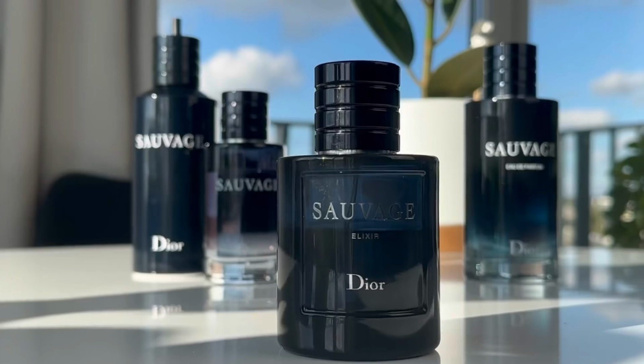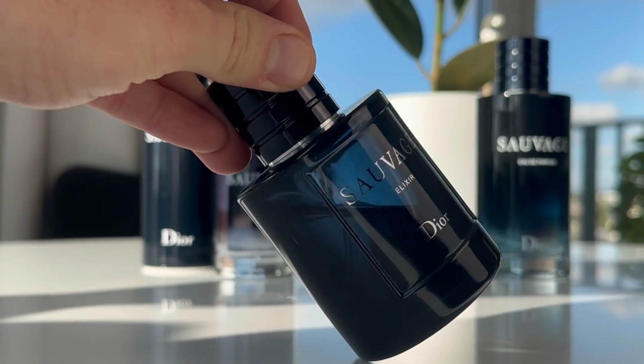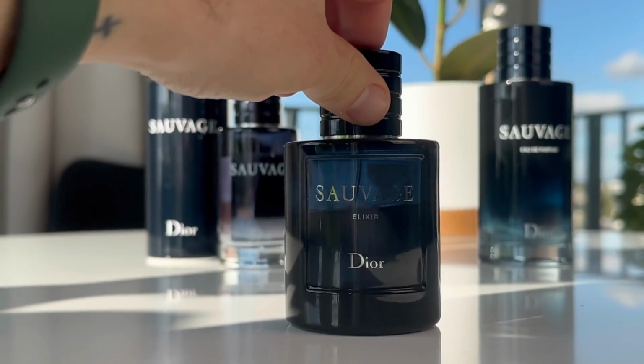You do get the original Sauvage in here. You can smell it. If you search for that Sauvage DNA, you can find it. You can find it in here, but it's deep and buried. It's not the same. It's very different. And for me, this is much more of a cooler weather fragrance.